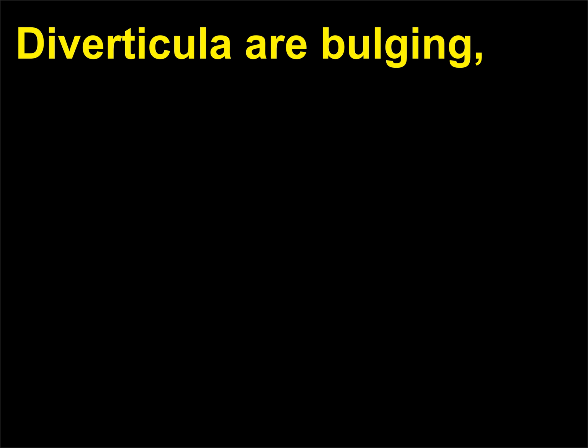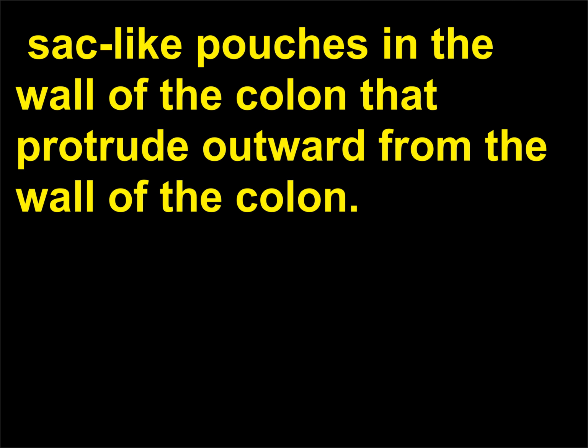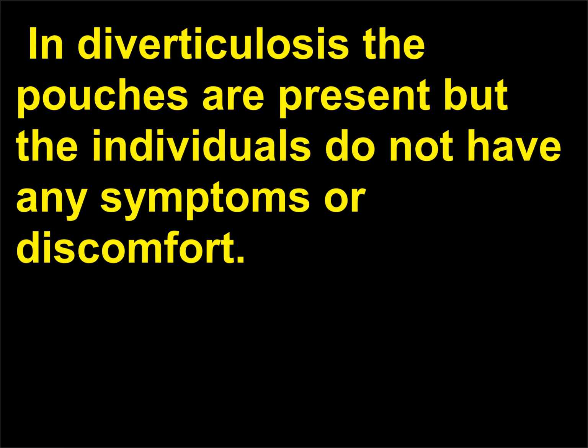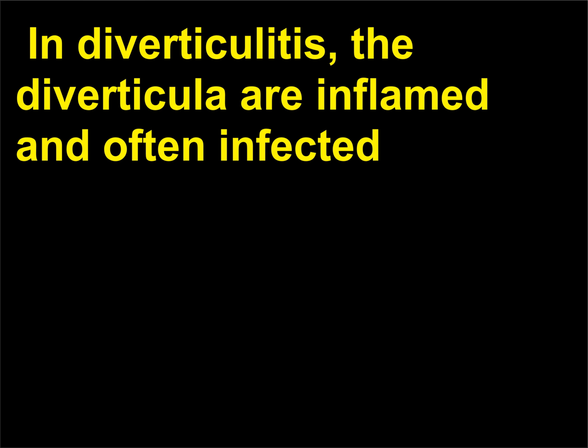Diverticula are bulging sac-like pouches in the wall of the colon that protrude outward from the wall of the colon. Diverticula appear most often in individuals over 40 whose diet is low in fiber. In diverticulosis, the pouches are present but the individuals do not have any symptoms or discomfort. In diverticulitis, the diverticula are inflamed and often infected.